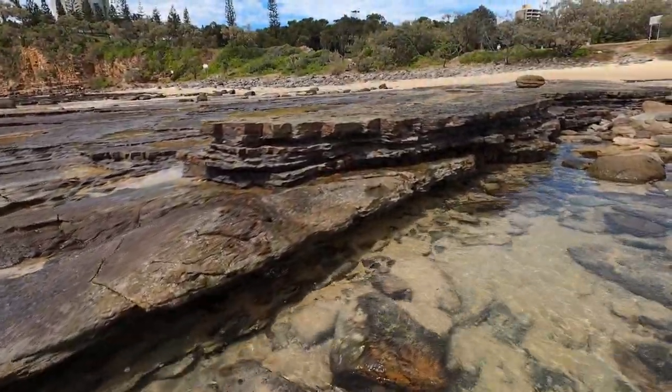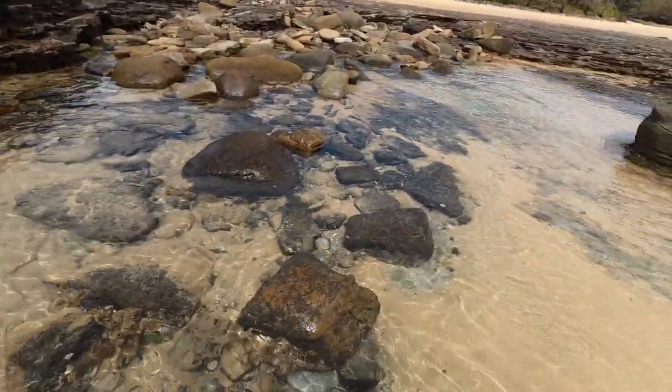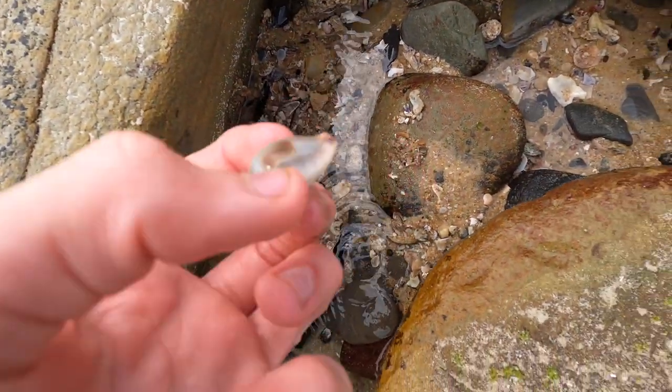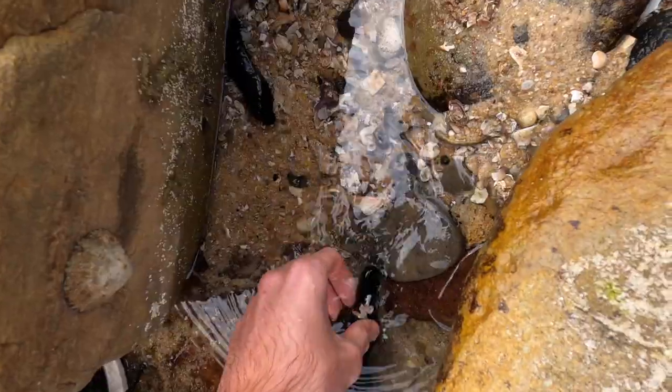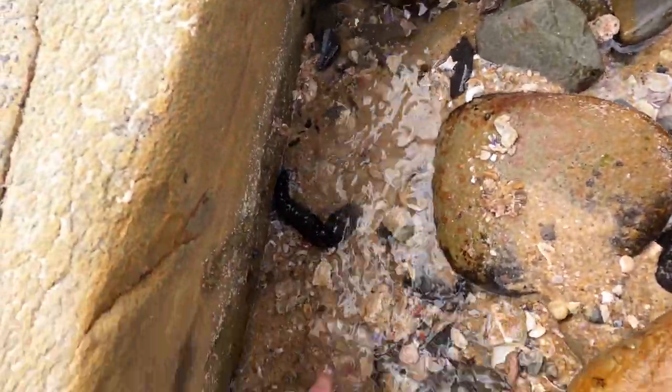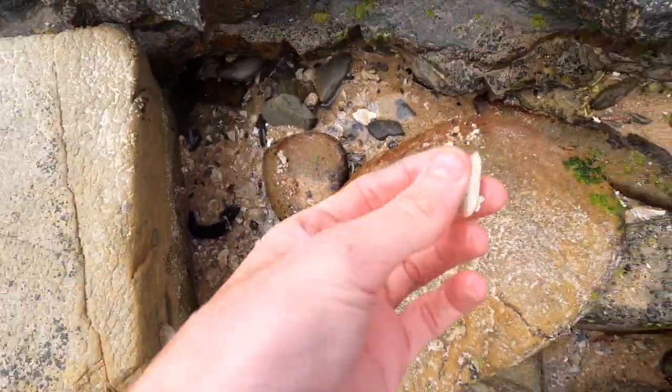Brett's here, haven't seen him in a while. Let's see what else we got around here. Saw a cowrie under here. Check that out. No idea what that is. Let's look elsewhere around here. Nothing much. That's nice though.